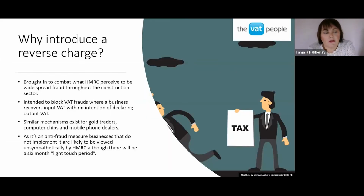So you may think, why on earth introduce a reverse charge? Well, the main reason it's been introduced is because HMRC have a perception that there's widespread VAT fraud throughout the UK. They believe, for various reasons, that one of the main areas where fraud is prevalent with VAT is the construction sector. And if you think about that, there is a kind of logic behind that, because with construction services, often you'll have high amounts of VAT being generated in terms of supplies where somebody may be recovering high amounts of VAT, but they won't actually declare any output VAT for maybe a couple of years until a property is constructed and then sold.